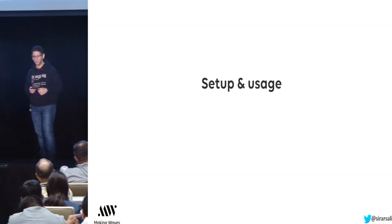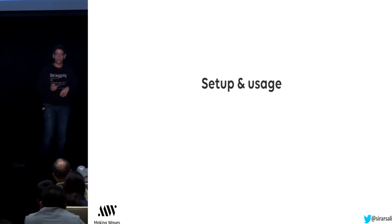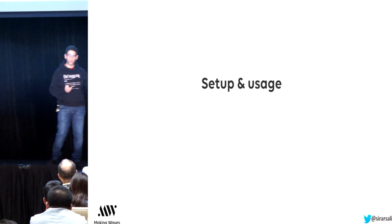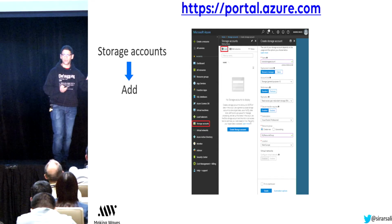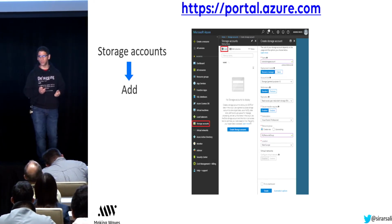So, OK, let's just jump into this. Let's look at code. Firstly, how do you set up and use table storage? First you have to go to the Azure portal, portal.azure.com. You need a Microsoft subscription, and an Azure subscription also.